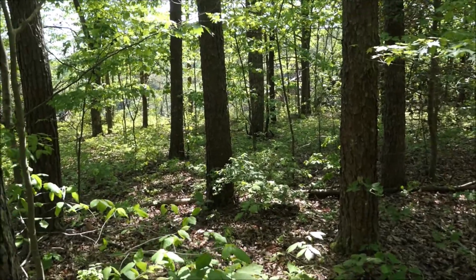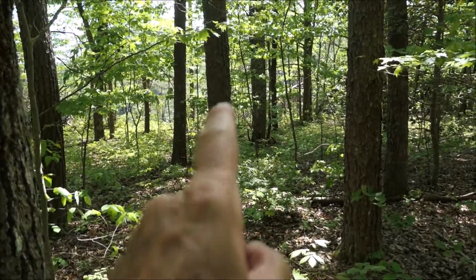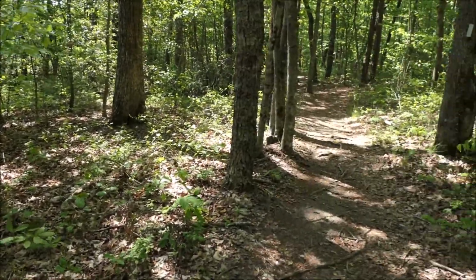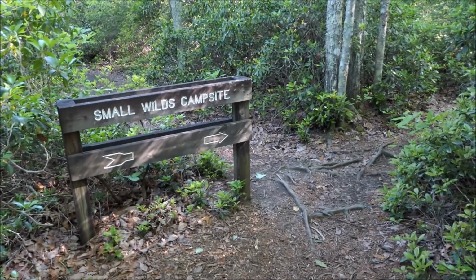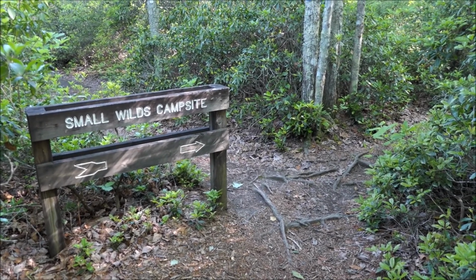The woods on the plateau are very open. The gorge is right over there, but you can see how open the woods are. And here's the directional sign for the campsites.